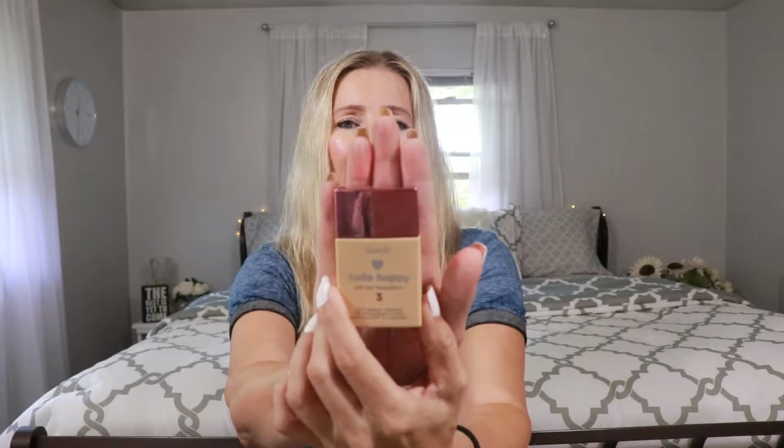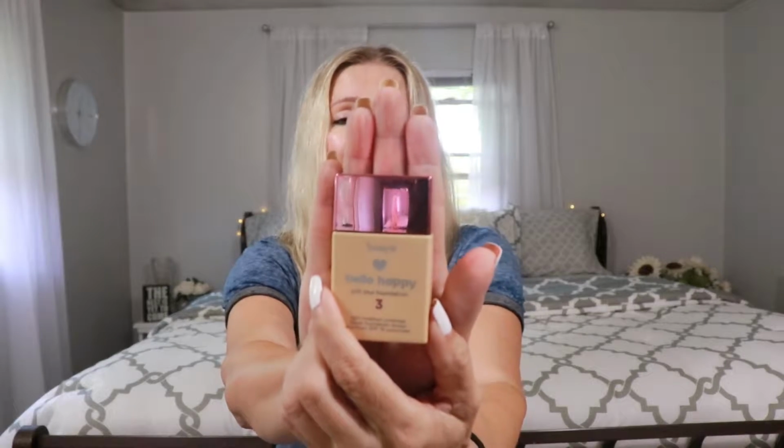So I decided I was going to try this from Benefit Cosmetics, and it's called Hello Happy, and it's a soft blur foundation, and it's light to medium coverage, and the shade I use is number 3. But I am in love with this product, this foundation. I'm on my 3rd bottle, and I absolutely love it. It just goes on so nicely, and it feels so lightweight on my skin, and like I say, it's light to medium coverage, so it does do a really good job of covering my skin.